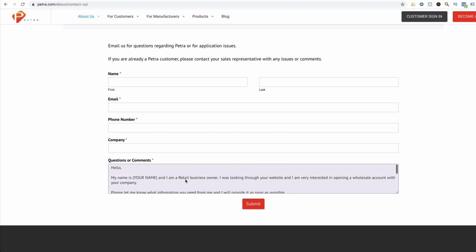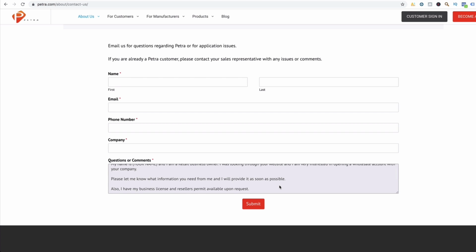Super simple. Now, you can also right here, instead of putting retail business owner, you can put my name is your name from so-and-so business. I was looking through your website, okay? So there's a ton of different ways you can do this. This is just a quick little template you guys can use and then improve on, okay?